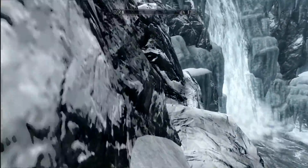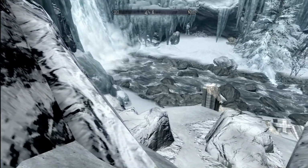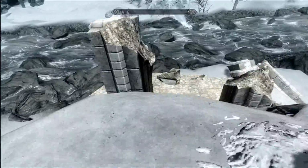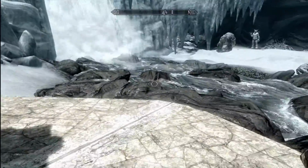Okay, I've never actually come to this area off of this mission. Like that guy at the end, the snow elf dude will bless your arrows to make sunburst arrows.